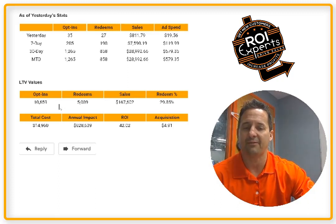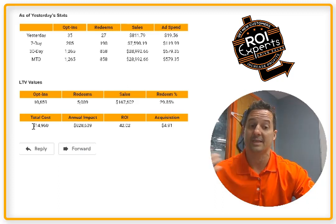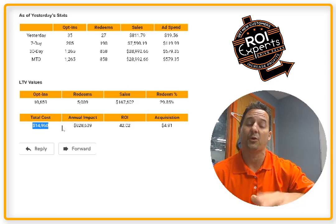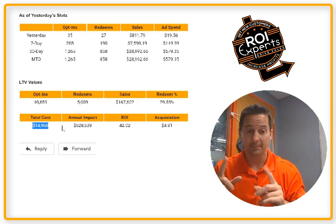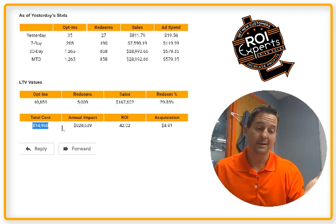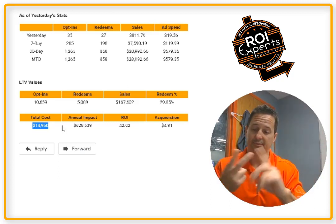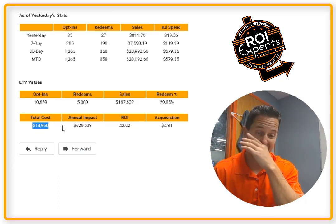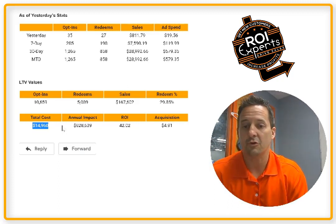Now, this dashboard, a couple things on here that are pretty cool to show you is down here, the lifetime values. This client's been in our program, like I said, almost 6 months. Between our retainer and the ad spend, they've spent about $14,000 on this program for 6 stores. So this isn't one store. This is 6 stores. August, September, October, November, December, January. So we're basically at 6 months. I think they started July 26th.